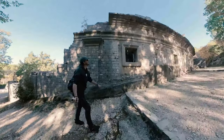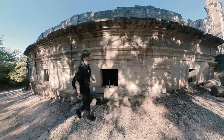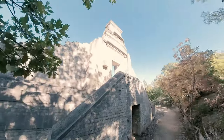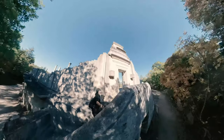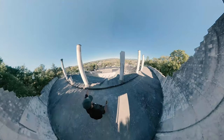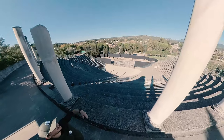Here we see already the monumental facade of the theater, made out of these half pillars here. And we reached the monumental entrance into the theater. You see that the upper part is even columned. And look at that. It's always a nice view from the theaters.